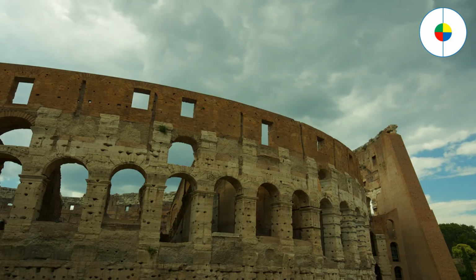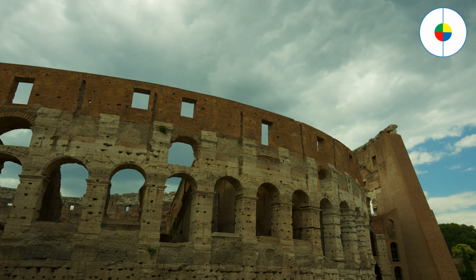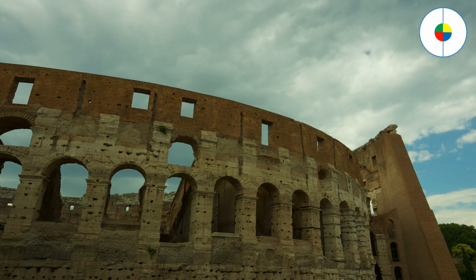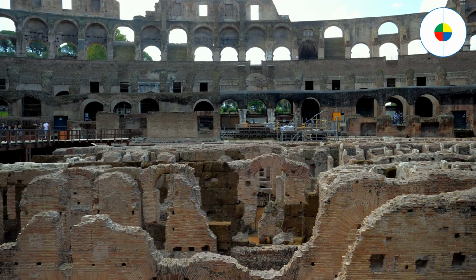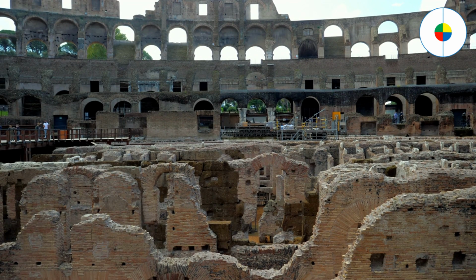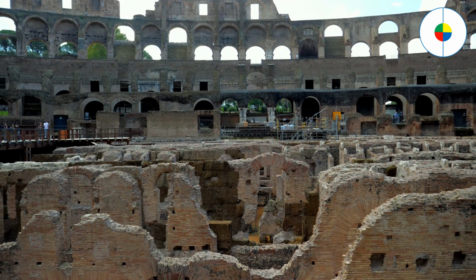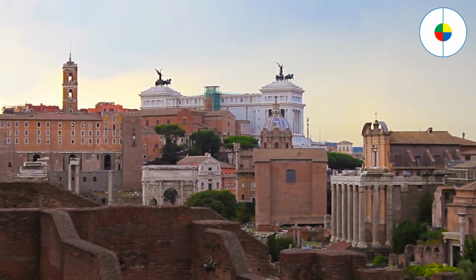With that being said, expect big crowds at the Colosseum. For the best experience, book your tickets in advance or join a guided tour. On a visit to the Colosseum, you can also add on the arena floor, stand on a portion of the floor and gaze up at the Colosseum, the underground, tour the maze of hallways under the Colosseum, and the upper tier.